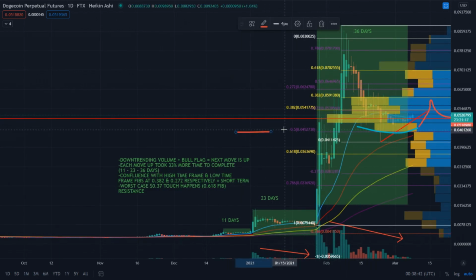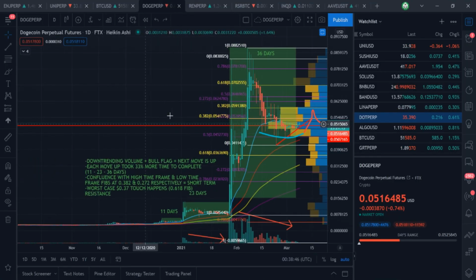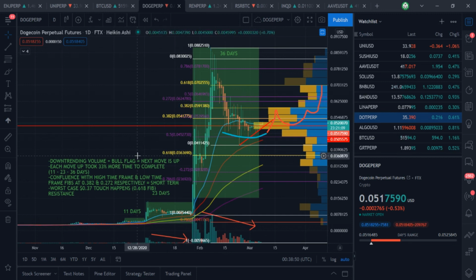We may get a bullish Elon tweet, or another company allowing Dog to be traded. Something pretty big, I think, is going to happen over the next week or two. Next week, in my opinion. Going through the notes again, each move took 33% more time to complete, and that's what I just explained. Confluence with high time frames and low time frames.